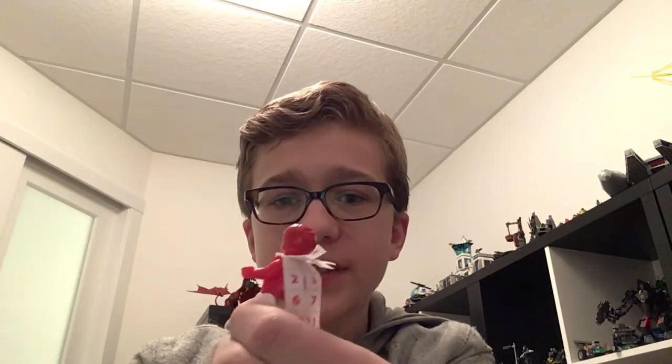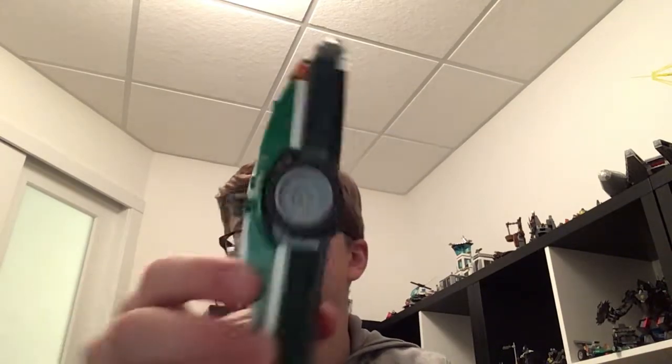So yeah, that's not the best, but this is probably the best minifigure in the entire set, which is really, really good. So overall, yeah, it's a really good set. It's very good to pick up for the minifigures, and the build is actually really good as well. So that's the set.